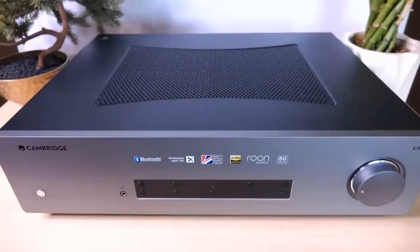The AXA25 does not come with a remote control, so you will get some steps in getting up to adjust the volume as needed. Finally, if you stop playing music and leave the unit powered on, the unit will go into standby mode after a certain period of time.